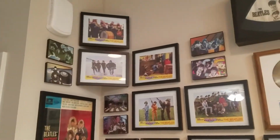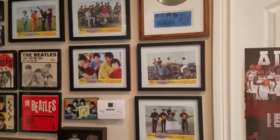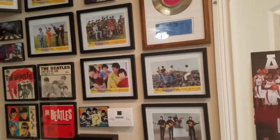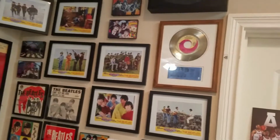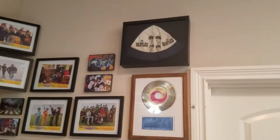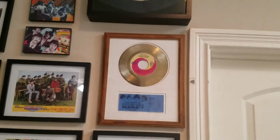And these pictures, the Help pictures, that kind of go along the wall here are from the Help Deluxe box set, DVD box set. It came out, I believe, in 2013 or 2011. I'm not too sure. But there's a Beatles bucket hat and a gold record.